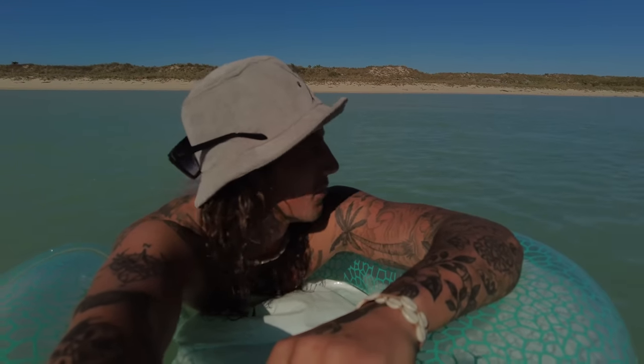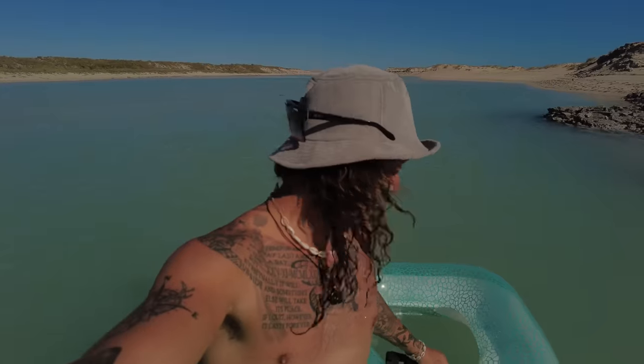Definitely something to do with the family or friends or by yourself even. Now we're on the second part. You just sort of got to walk through the shallows and then get to the deep zone and jump on it again and float away. Wow, we're at the end, guys.